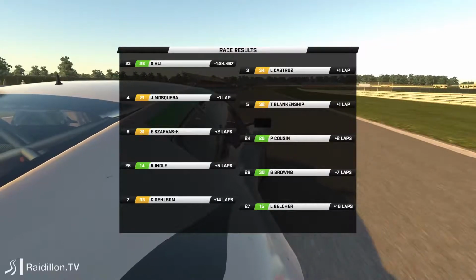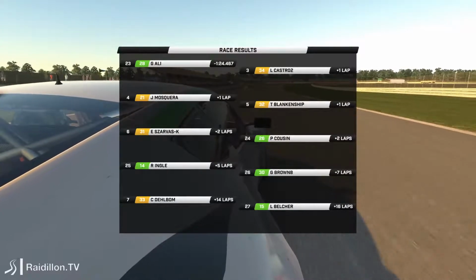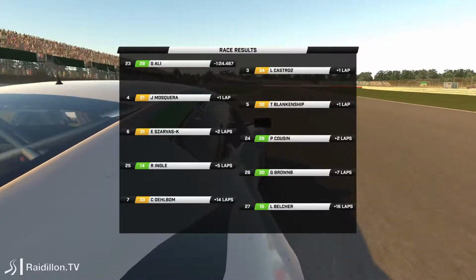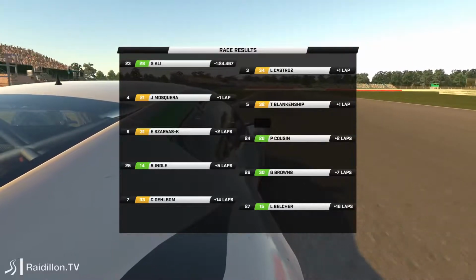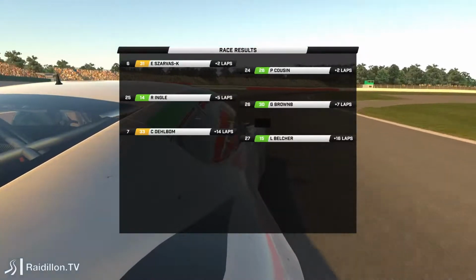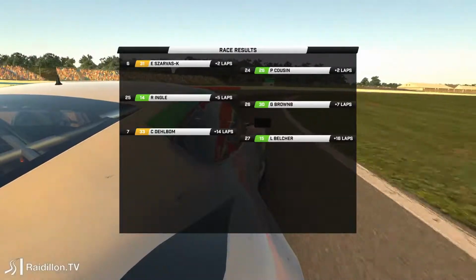Again, we saw him having a few issues. Brown the 8th in 26th. Delbum in 7th position for the GT2s who retired. Belchet also retired, and those are your only 2 retirees.